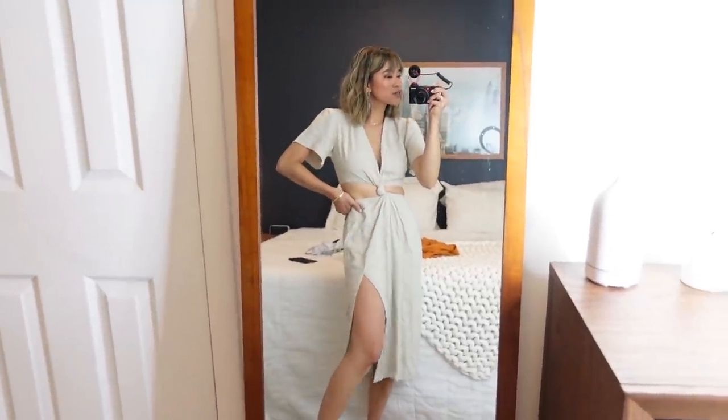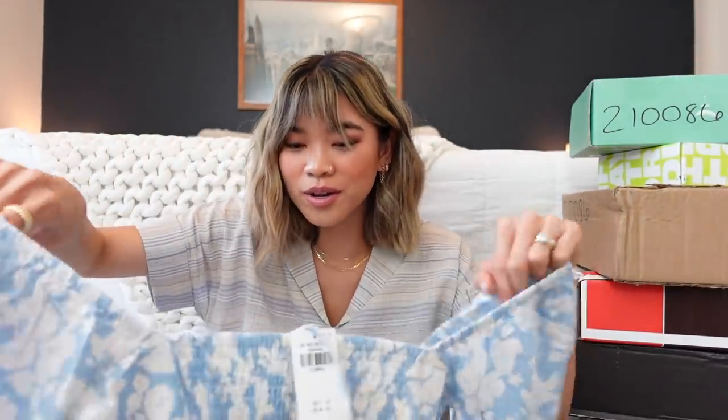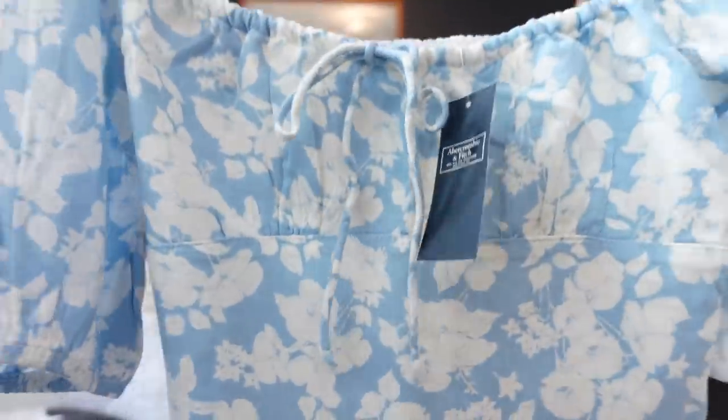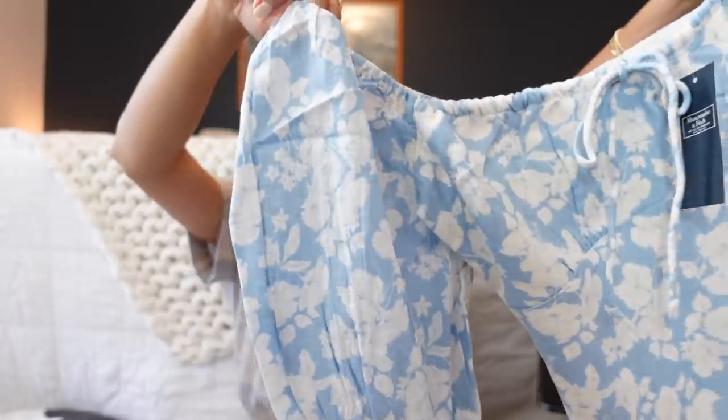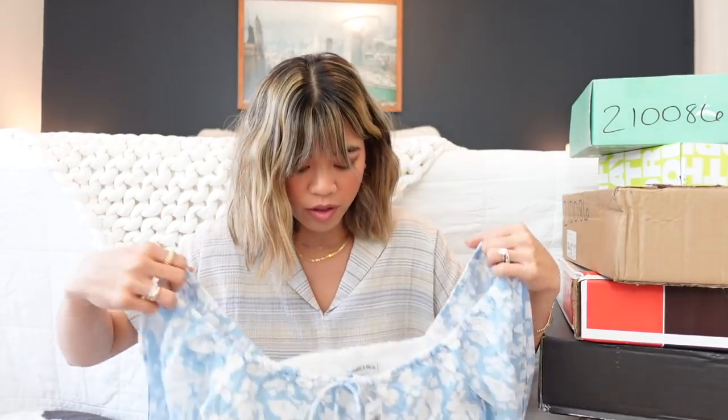It's so, so cute. Next thing, oh, this is a top. For some reason, I thought this was a dress. I adore these types of sleeves. I adore these types of tops, and I adore this pattern. How cute is this blue and white floral piece with the puff sleeve? Oh, it's so cute. Gonna look so good with denim, shorts, jeans. Can literally wear it with anything. A great little linen piece.